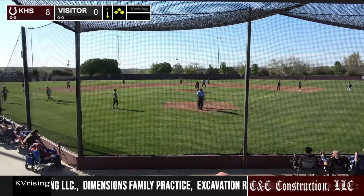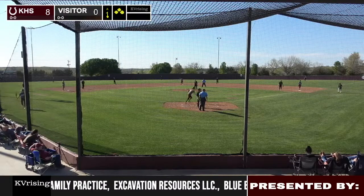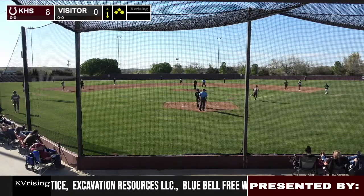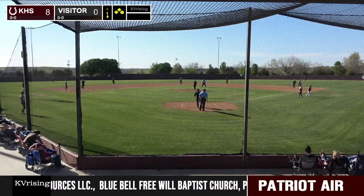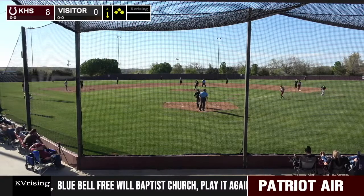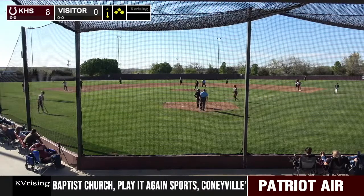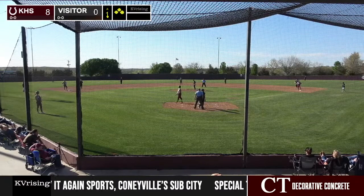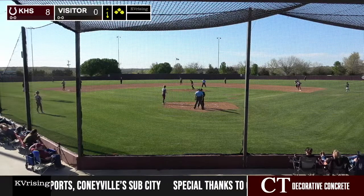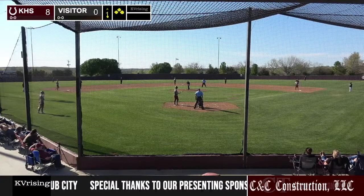2 outs. Number 18, Cadence Billingsley. Outs for the Ponies. Billingsley got hit by the pitch. Let's see if we can take it back around to Warner again and let him finally get on board here. Yeah, he's made the last 2 outs. Billingsley was the first one to go on base after being hit by a pitch, out of a series of them.